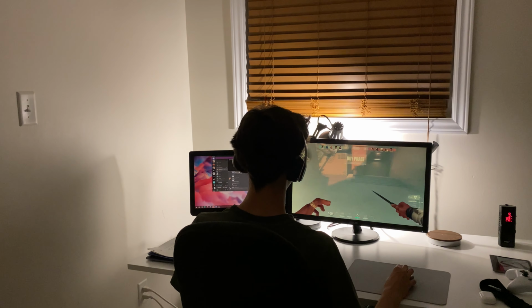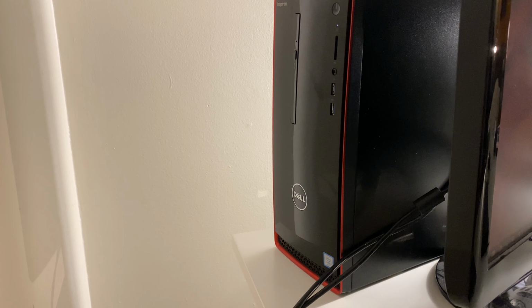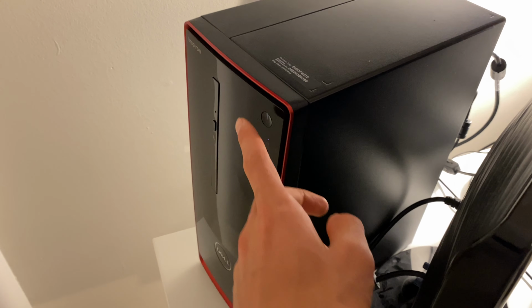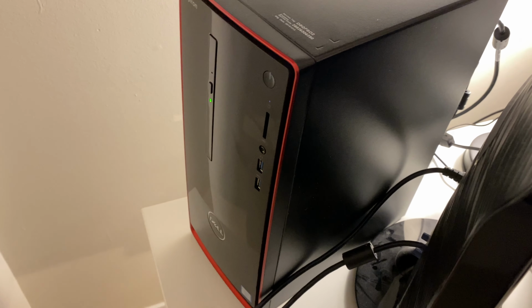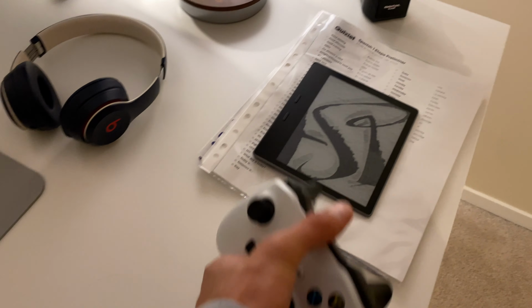On the desktop, I have my main PC, that's an older Dell Inspiron. The parts are a bit outdated, having an Intel 6700 and a Radeon R9 360. These parts are from around 2016. This is probably the next thing I'll upgrade because it's 6 years old, or 7 years old now, to possibly a Ryzen 7800X and a 3060 Ti.